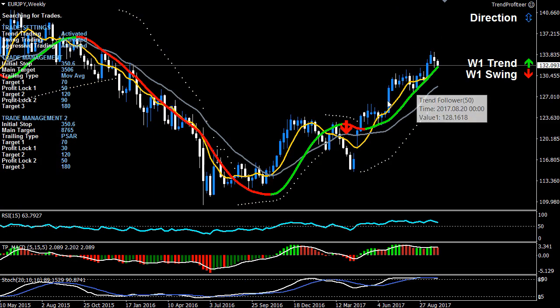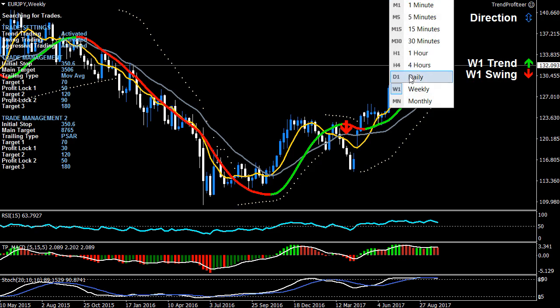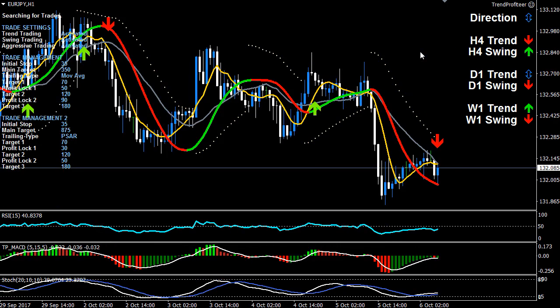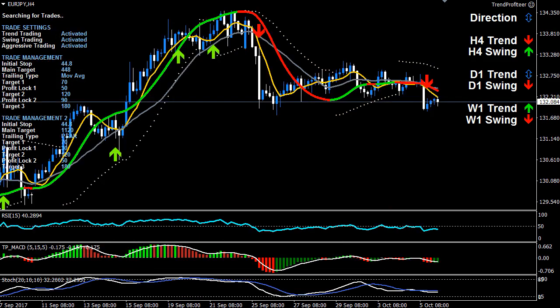Weekly's been going strong. So that's more important than the daily right now. You can see that despite the daily just moving sideways, on the weekly, it's been moving strongly up. So that's the one to watch. The high time frames are generally going to win out eventually. So, maybe wait for a possible move to the upside. The euro has been fairly strong against other currencies. So, there may be an opportunity on a shorter time frame to get in on this trade, but not really a great one at this stage.